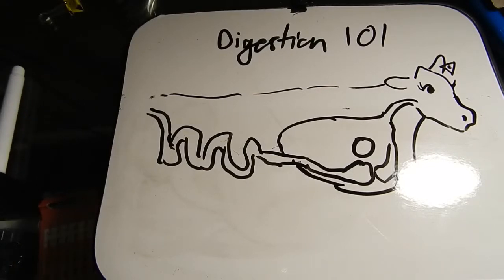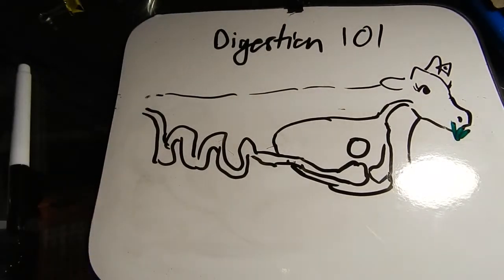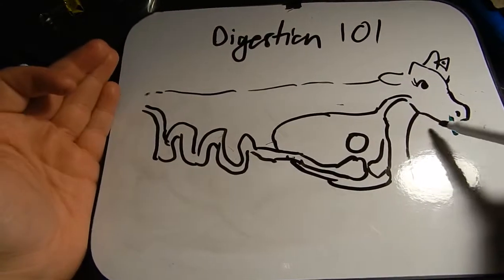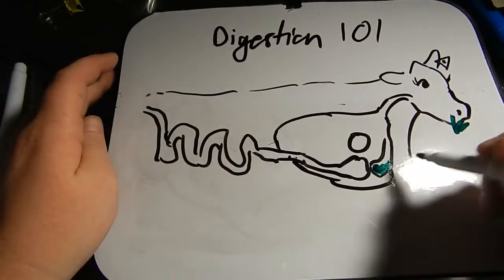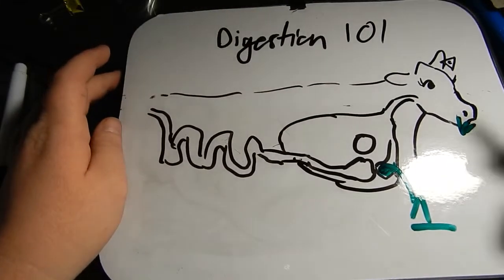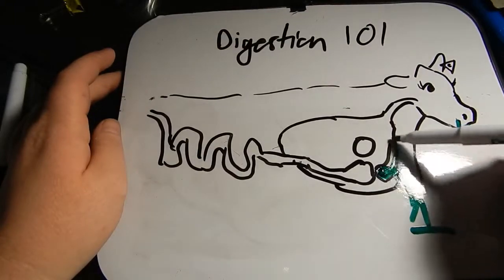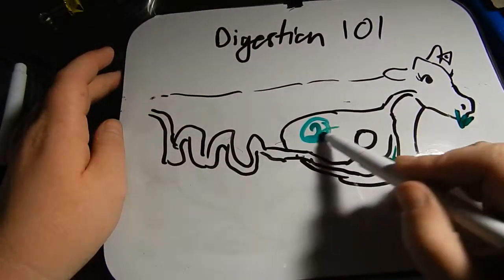So you're going to start with, once your cow is eating grass, you eat some grass. She has a mustache now. And the first stomach compartment that this is going to go into is your reticulum, which is this little guy. From the reticulum, the feed will go into the rumen, which is step number two.